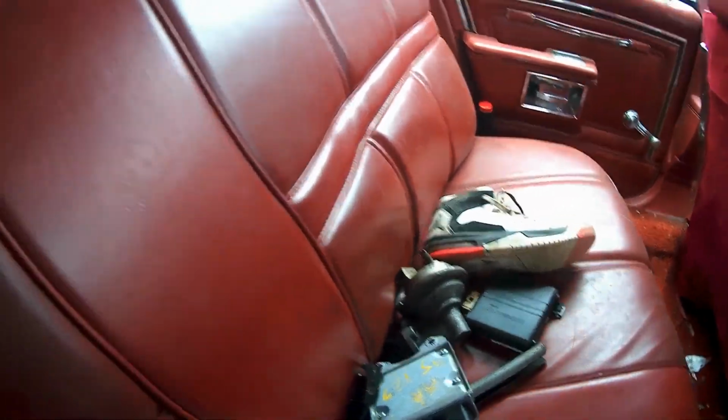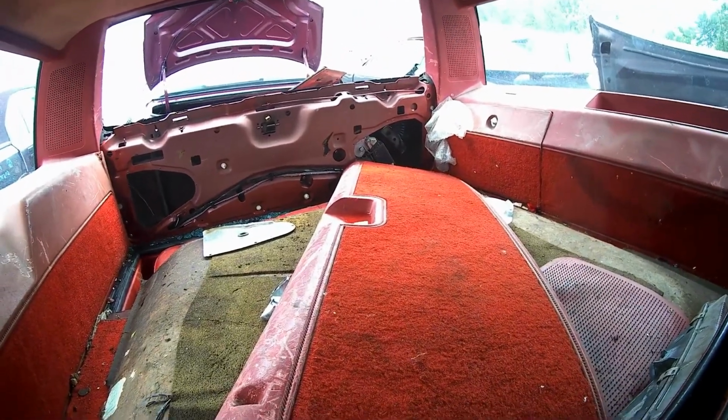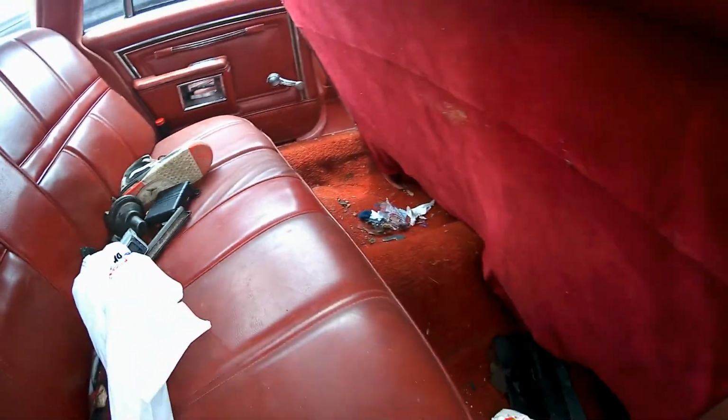Fuel pump. Here's the cover for the gate. I don't know what they were doing. Like somebody broke the glass out of it. There's a piece of parts on it.